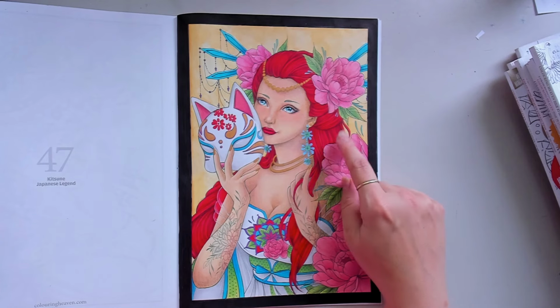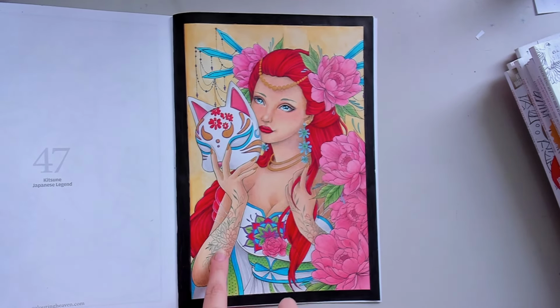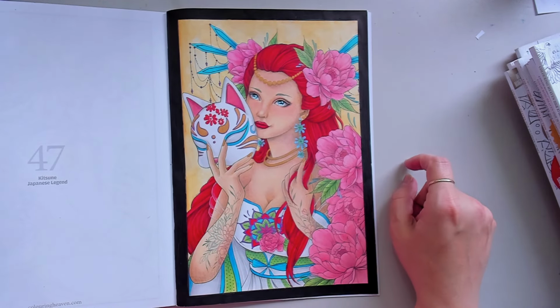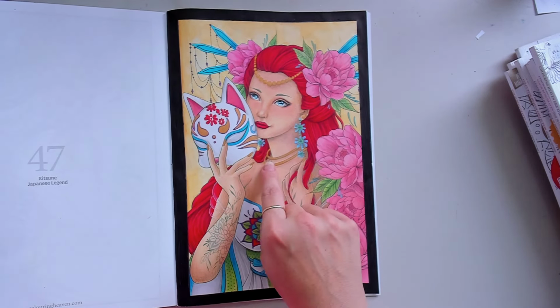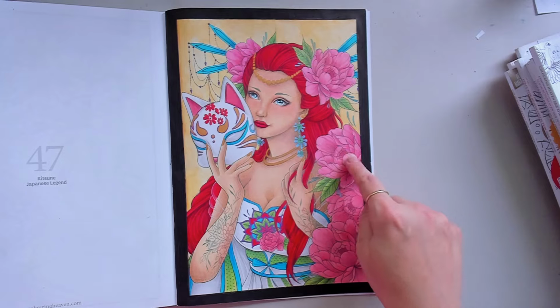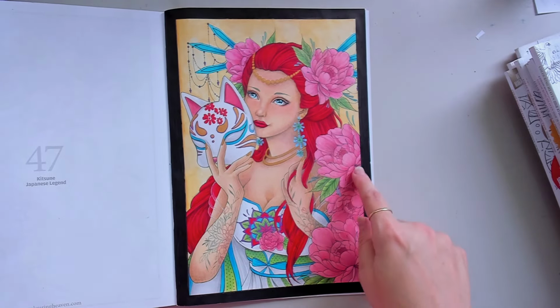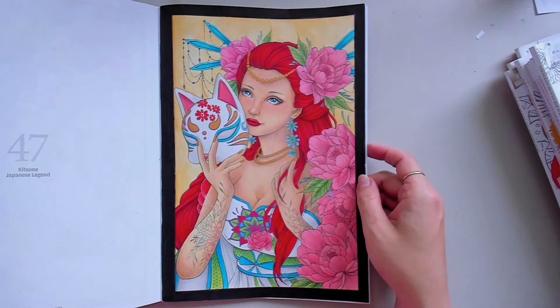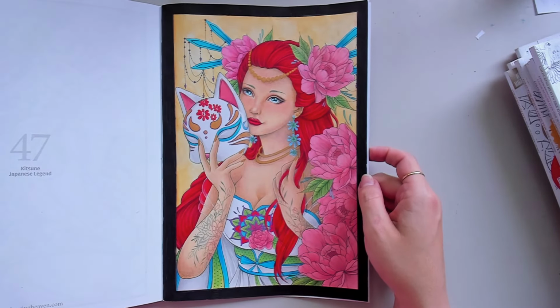Then I know I came in with Polychromos to shade because I sharpened them really sharp to go over all the tattoos to give it a little bit of colour. There is Liquitex gold acrylic ink for all the gold, and then Deco Art Enchanted Shimmer on top of all the flowers, so it does have a little bit of a reflect as well. I really love how this one came together.